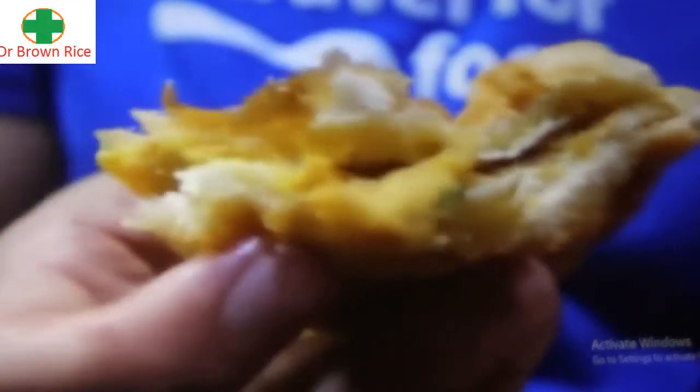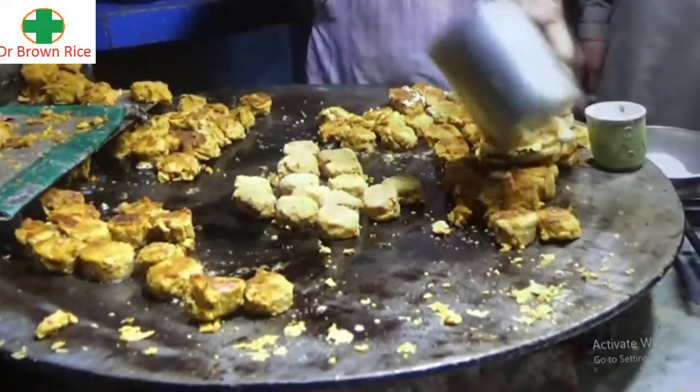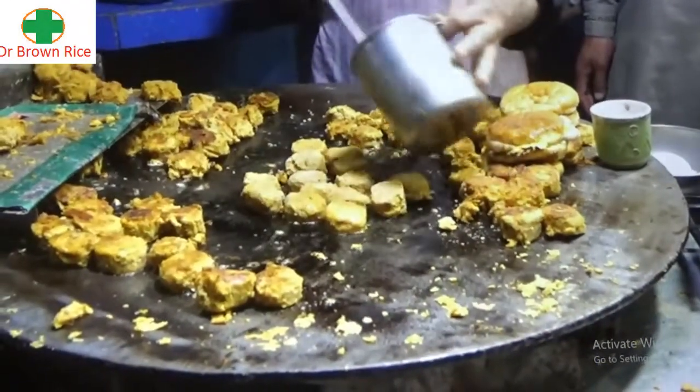But I don't know. Oh, it's pretty awesome. I gotta give that a big thumbs up. It's delicious, actually. And then it's all plastered together with the cement. Oh. It's really awesomely good. I thought it was a potato patty, but it's actually a lentil and chicken patty. That's why it tastes so good.